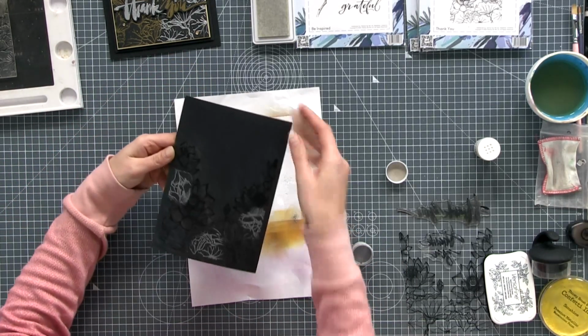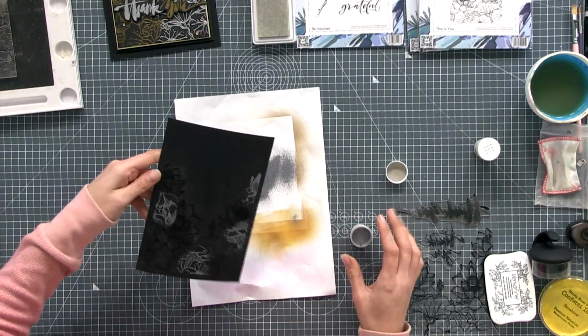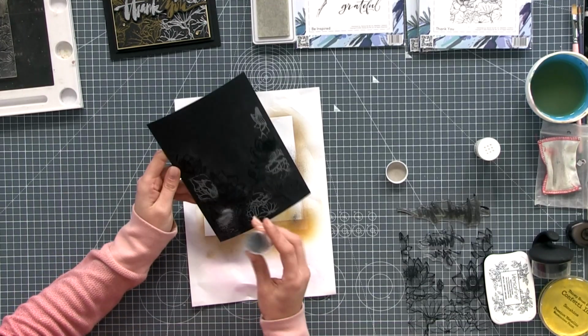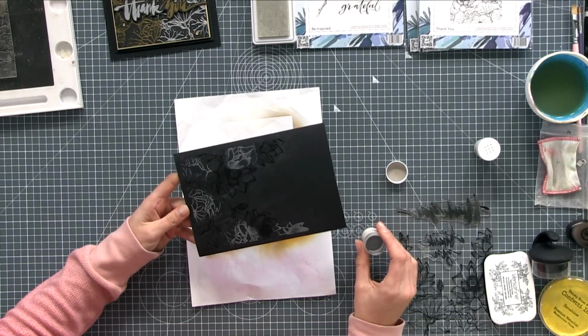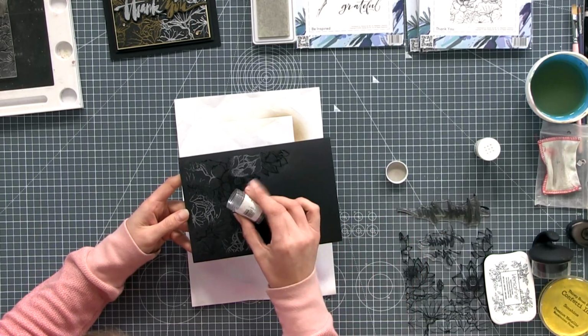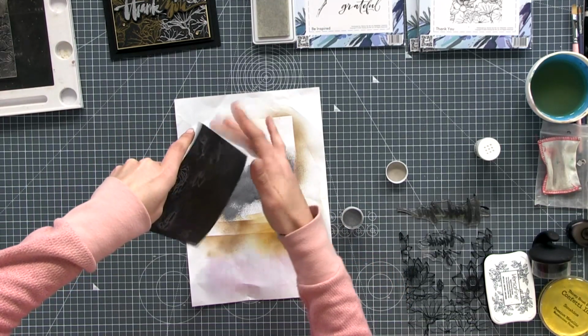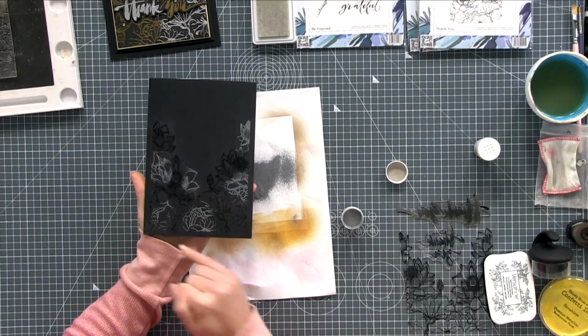If you've got coloured embossing powders, that would look really, really good. It's unfortunate I don't. So just spot in some of the embossing powder, it doesn't matter where it goes. You could use white, black and silver if you wanted to. So there we go, we've got little spots of silver everywhere.